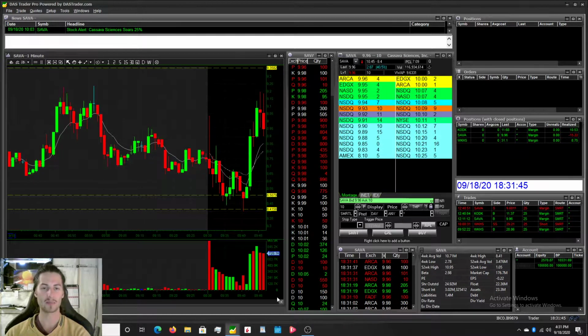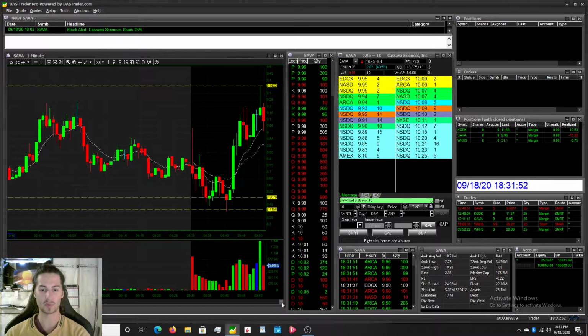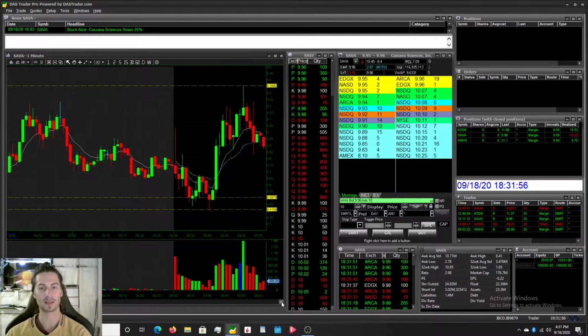Tried to wait for it to come back down, and it just didn't really. You know, it's easy to say now I should have bought that first pullback there, but at this point, I was like, okay, I think I just missed my trade probably. It might just chop around.